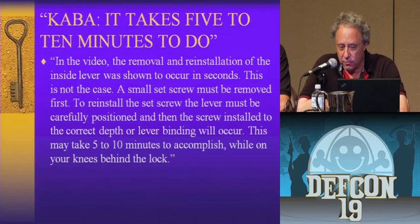A small set screw must be removed first. To reinstall the set screw, the lever must be carefully positioned, and then the screw installed to the correct depth or lever binding will occur. This may take 5 to 10 minutes to accomplish while on your knees behind the lock.